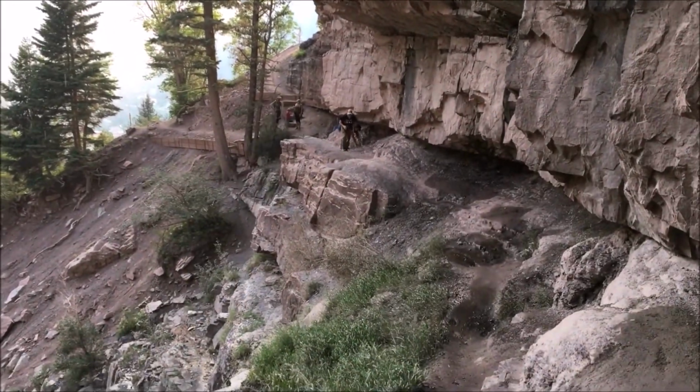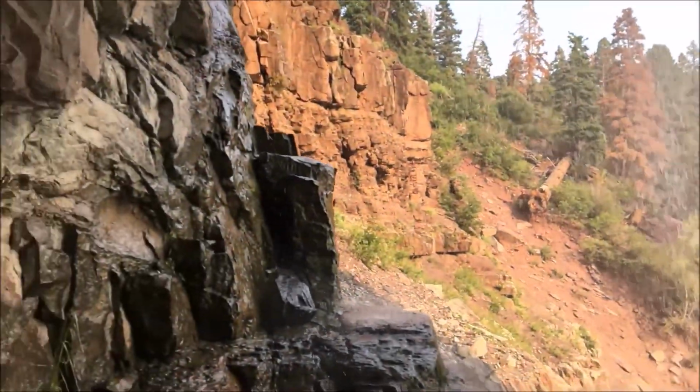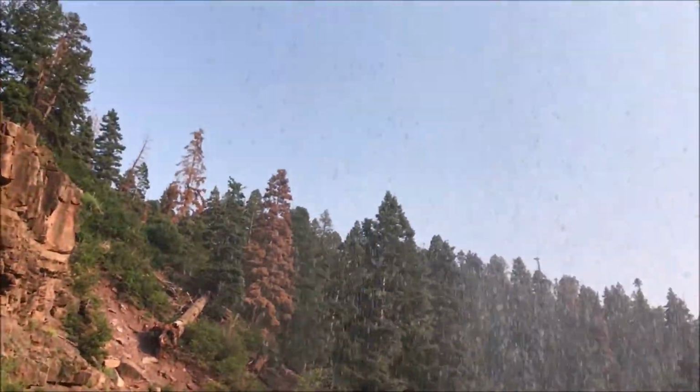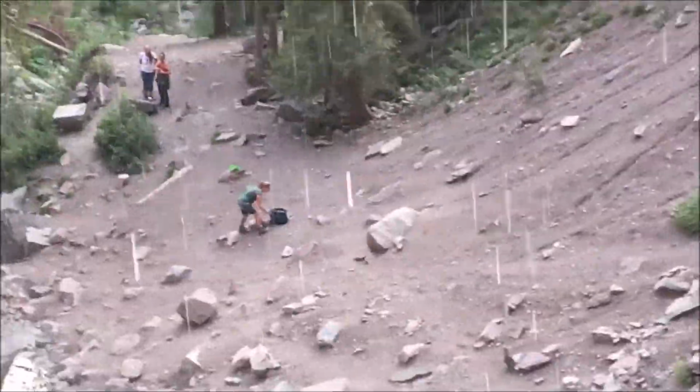Okay, we climbed up out to the top. We're behind the falls. Holy moly. There's Janine, right down there.